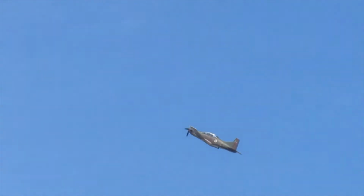Up again, but this time for a loop with a roll at the apex. 150 shaft horsepower, and this gives the PC-9 a very potent performance indeed.